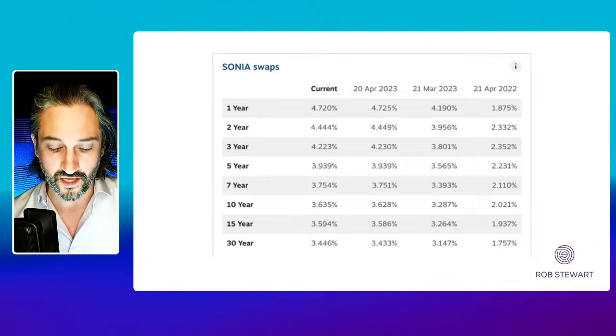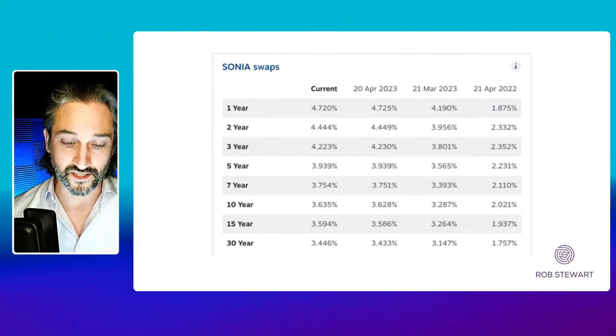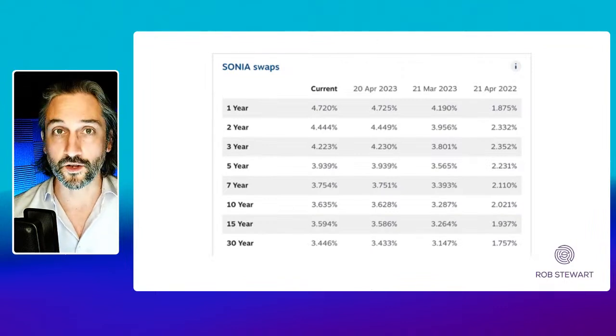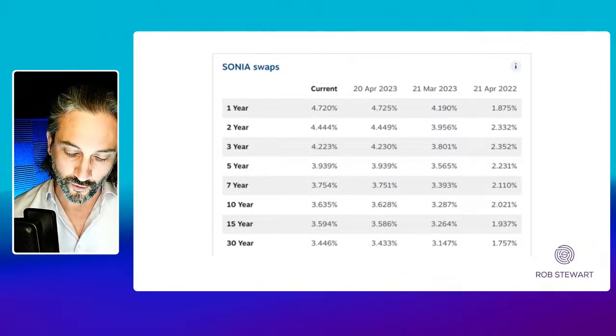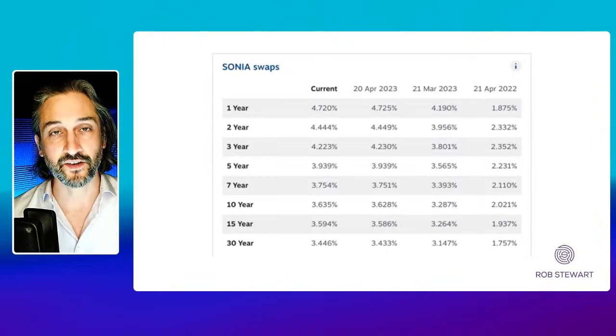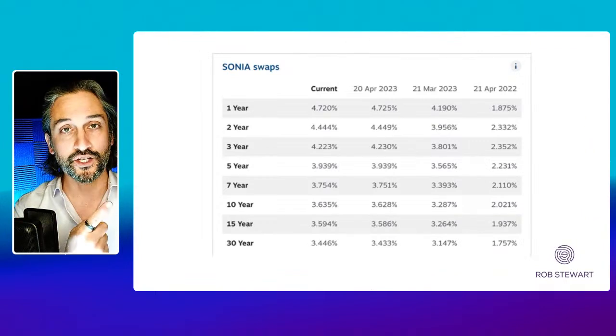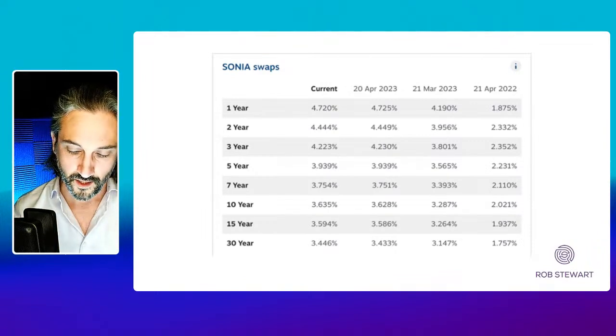So I'm looking at the 5-year, as I think we use five-year mortgages as a good way of comparing things. Currently, the SONIA swap rate is 3.939%. I say currently, this was I think yesterday, or the end of Friday. On the 21st of March, so a month ago, it was 3.565. So we've gone up 0.4% since that inflation figure came out. So basically, the market is pricing in higher interest rates, okay, for a longer period of time.